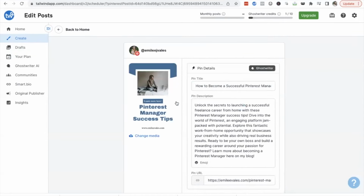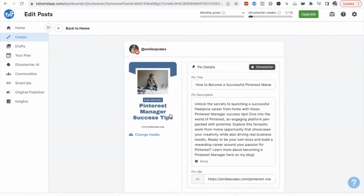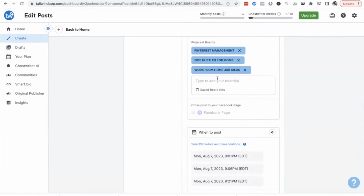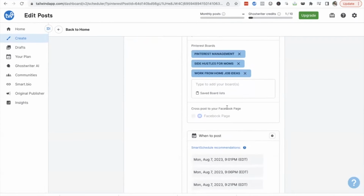because businesses that are interested in Pinterest marketing, this isn't really going to apply to them because it's really about becoming a Pinterest manager and they just want to learn how to market on Pinterest. They're not trying to start a new career. So you're going to want to be very relevant with your boards here. And it's nice because I like Tailwind from the standpoint that you can choose multiple boards, because sometimes you do have 2 or 3 boards that this pin is really relevant to. Whereas if you are using the native Pinterest scheduler, you can only select one board. So I like that you can save it to more than one board.